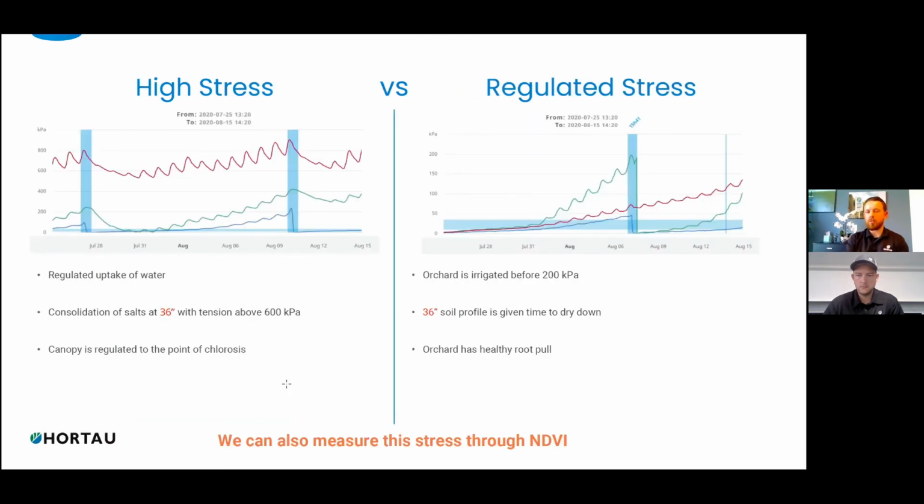Looking at stress in the summer, you can't treat every field the same. If a field becomes excessively dry, you have to combat it with the proper amount of water, as well as if you see an orchard that is just utilizing water a lot slower. Remember, we're tracking the transpiration rate with soil tension. If it's slow to pick it up, then yeah, it takes 2 weeks.